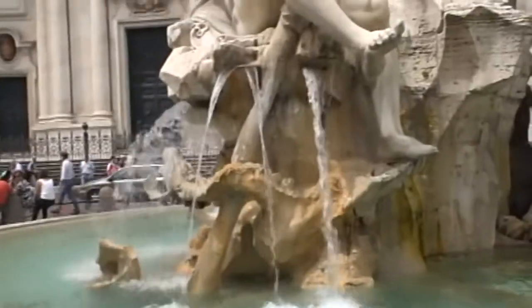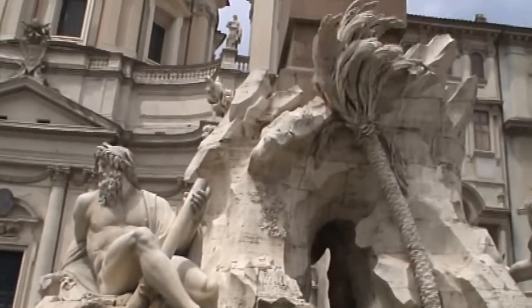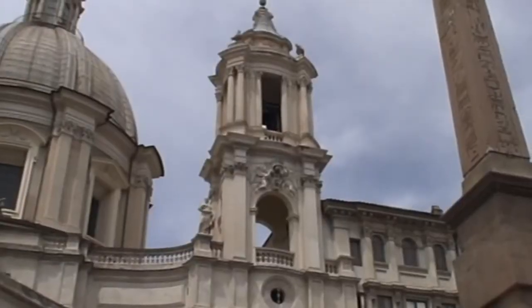The dream that was once Rome is truly still here. You just have to have an eye for it. You'll see it. You will definitely get a taste of eternity.